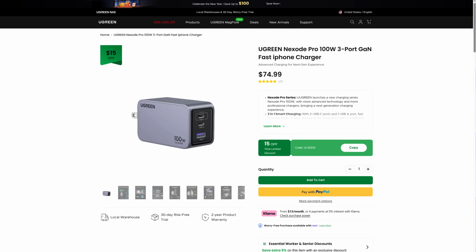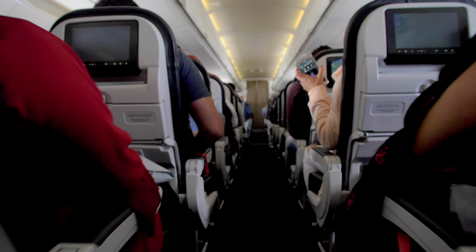It has the usual array of fast charging options, and it doesn't fall out of the wall. I used to use their Nexode Pro 100-watt charger, but it just wasn't well balanced. It would fall out of the wall if the outlet wasn't tight enough. This is an issue on planes, by the way. Their outlets, they're just not tight.